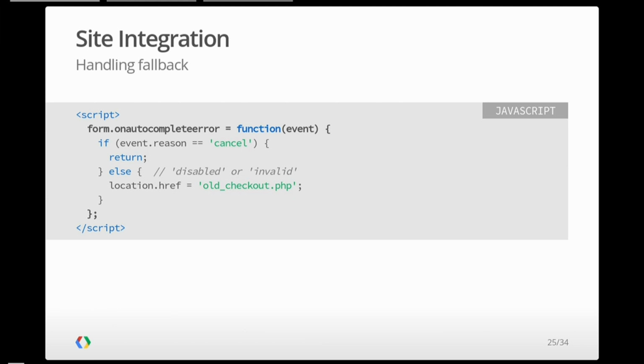And then there's a couple other reasons why you might get an error. The first is maybe your form isn't actually annotated with autocomplete yet. That's more of a developer integration thing. Or as well, a user could have explicitly disabled this from settings, like Evan did earlier before the demo to show the fallback behavior. And then there's a couple other edge cases that I can talk to you about afterwards.